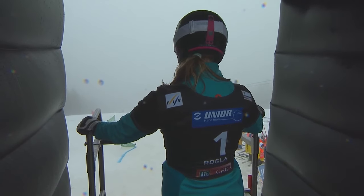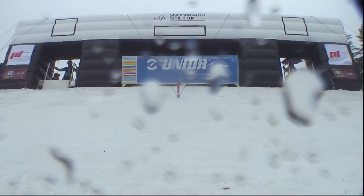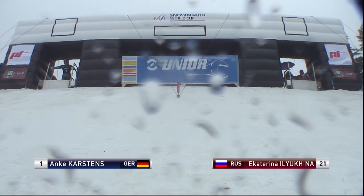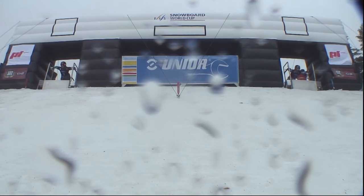Ilyukina wearing a bib 1. Bib 21. That's Anka Carstens, do beg your pardon, wearing bib 1. Qualified in 16th place, so the slowest of the qualifiers. But Anka Carstens up first on the blue course. Up against the top qualifier. Ilyukina. Qualified in first place. She'll be on the red course.